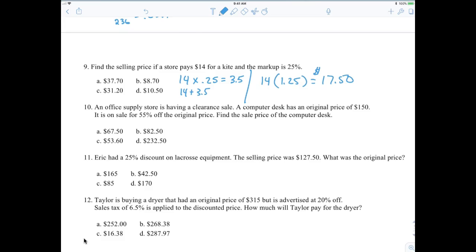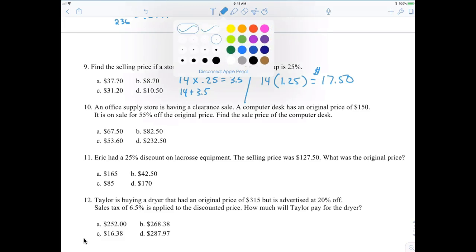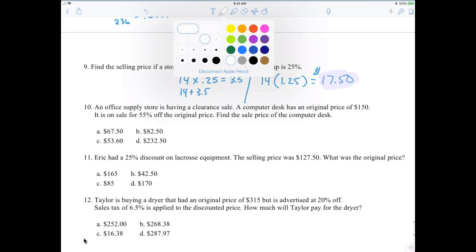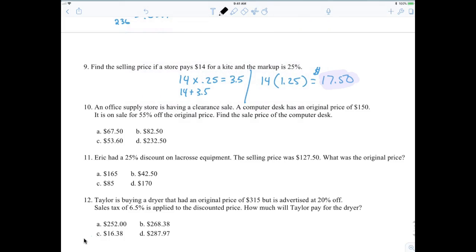So let's fix this, guys. What I want to do is just totally disregard the choices A, B, C, D. Just wipe them out. And then just highlight what? 17.50 is your right answer. Now remember what I'm trying to discuss with you guys: I want you to learn it as the 25% is a markup, so you pay 100% plus the 25. That's right. So it's 125%, which is 1.25. Is everybody okay with that?